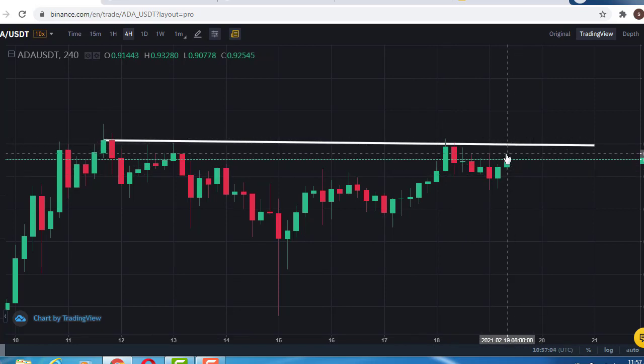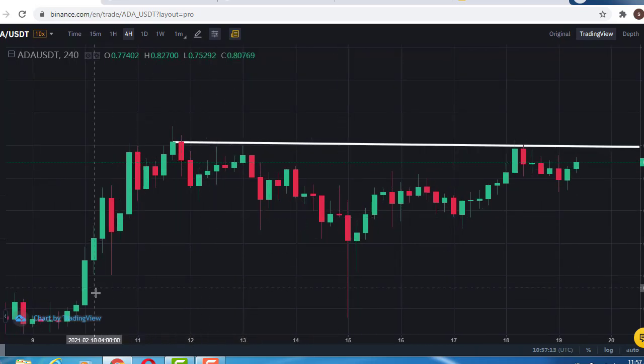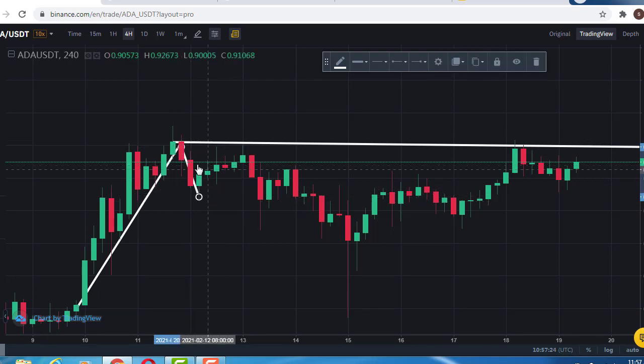No, only when I see a breakout of this level is enough confirmation that the market is going to go up. Why? If you look at history, the market has moved from this very level to this point. So we see another retracement down here. The market goes back down, and then goes up again.